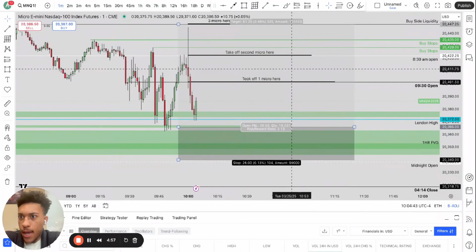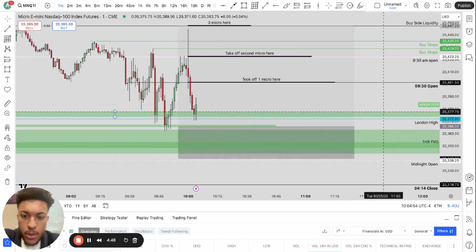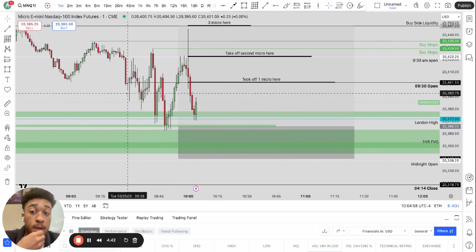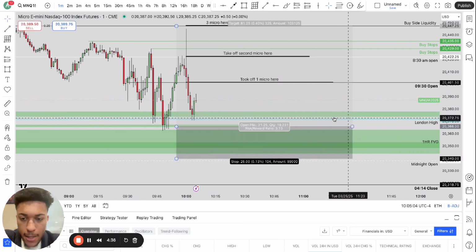Today's a trade recap on MNQ, and today's date is 3/25/2025. I'm not really going to go into everything right now, but pretty much this trade was based off of obviously the higher time frame. My bias is bullish, and then from there, obviously we notice we were respecting this London high.